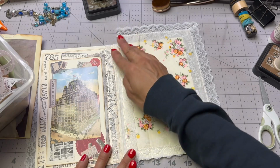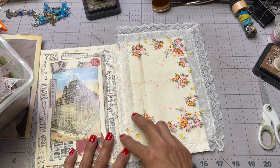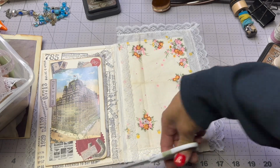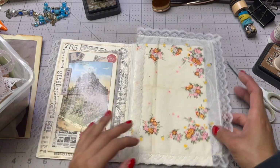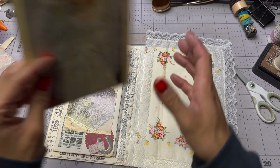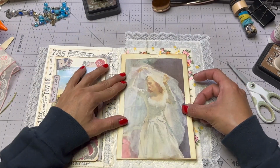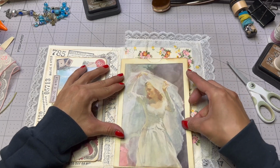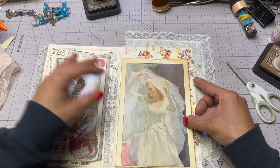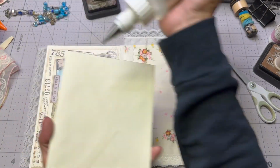This lace I got came from Amazon. One of those Amazon packages of lace. Okay. So, there is our page. Now I'm going to glue this onto here. I think I'm going to glue her all the way down here and all the way, yep, over here. Okay, so I'm going to glue her around like this as a pocket. She'll act as a double pocket.